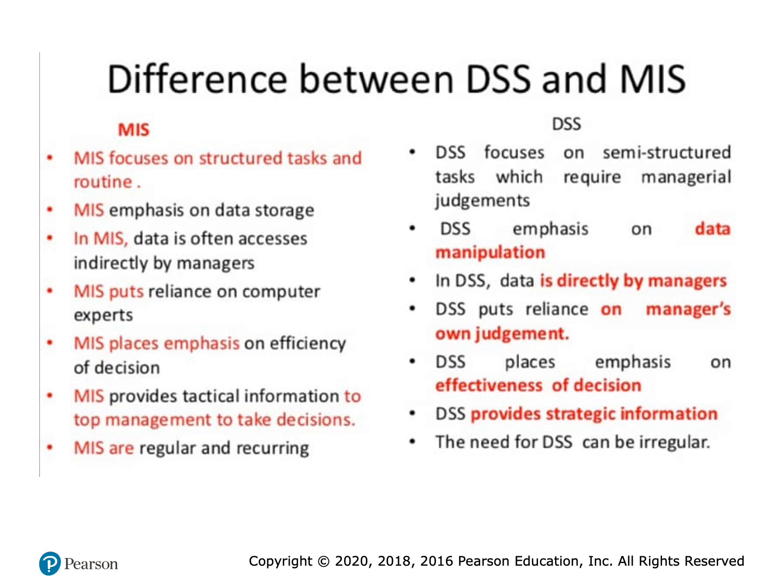MIS places emphasis on efficiency of decision, while DSS places emphasis on the effectiveness of the decision. MIS provides tactical information to top management to take decisions, while DSS provides strategic information. And finally, MIS are regular and recurring, while the need for DSS can be irregular.